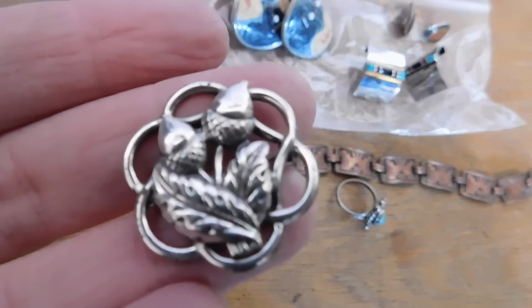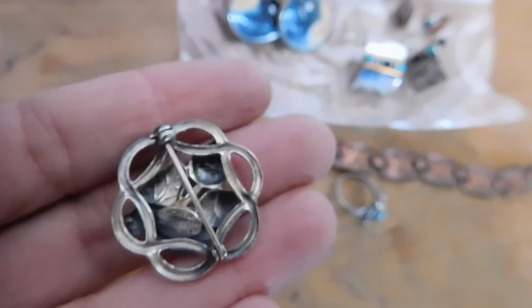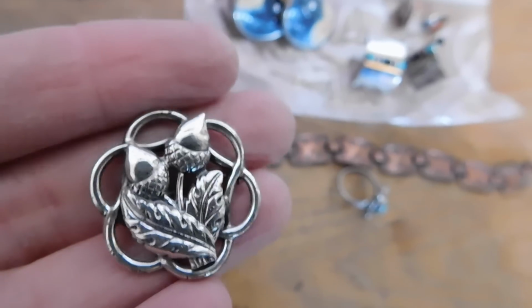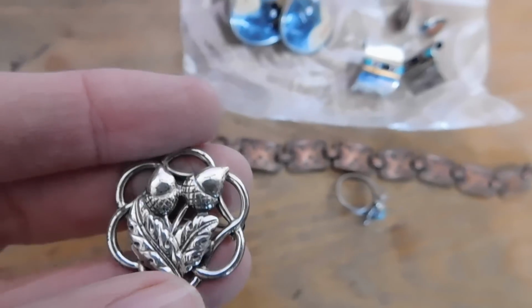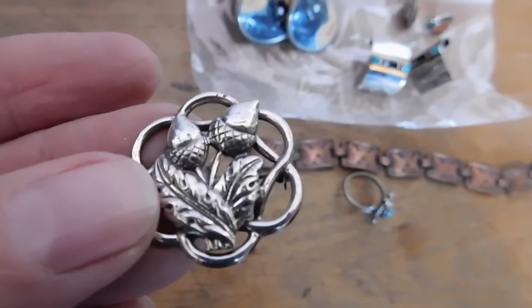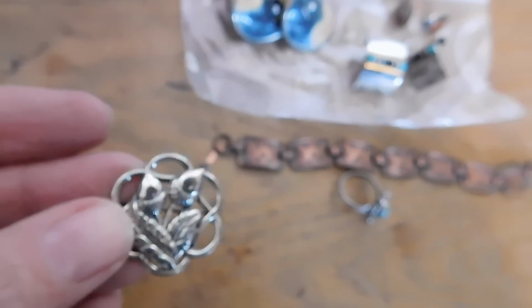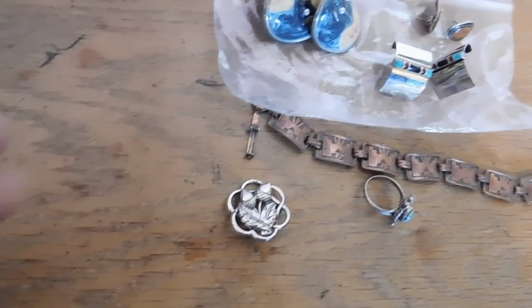This is a Danecraft sterling silver thistle brooch, mid-century. Oh my gosh, I had to turn my office upside down to find this little thing. It was hiding under another brooch, and I found it in the same box that I'd looked in 5 times already. So annoying, but I'm so glad I found it. I have several of these thistle brooches, and I was afraid that I had sent it off by mistake to someone else. But anyway, I found it.